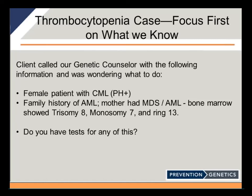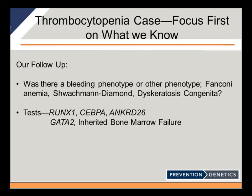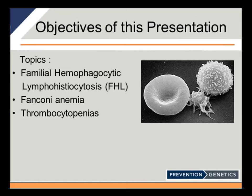So there have been several occasions where I've seen orders for multiple thrombocytopenia genes, but the information that they're providing for us really seems to narrow it down to one or two genes that we can start with first. Now, there's a lot of value to doing large panels, but sometimes if we can narrow it down and focus on one specific gene, we can get a lot more testing done and save the client some money and time.